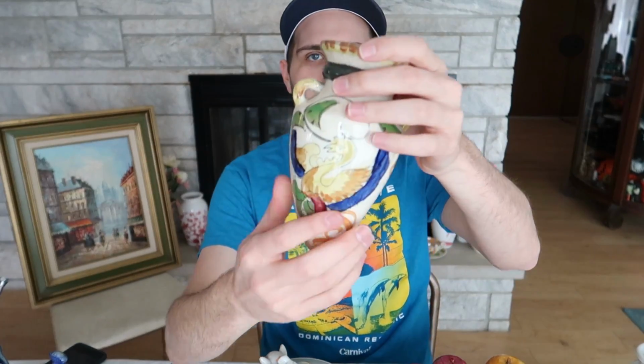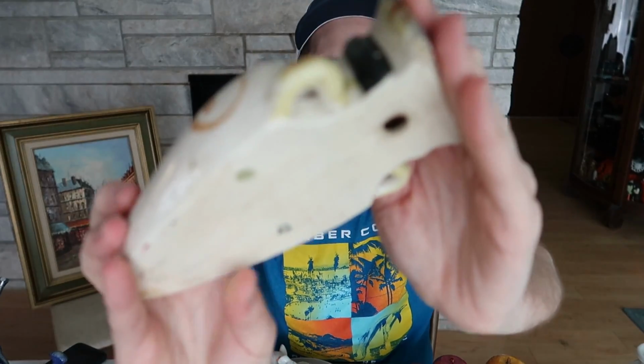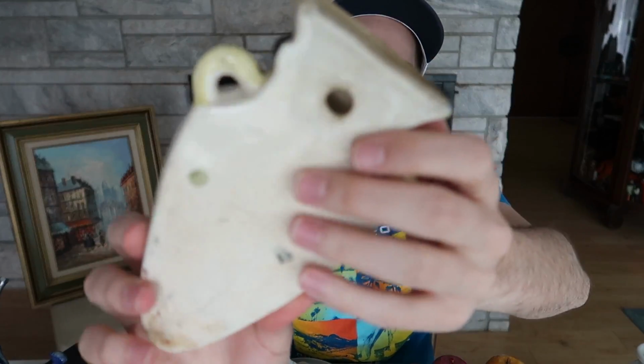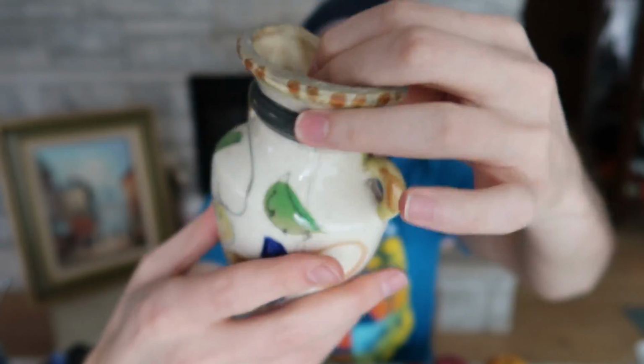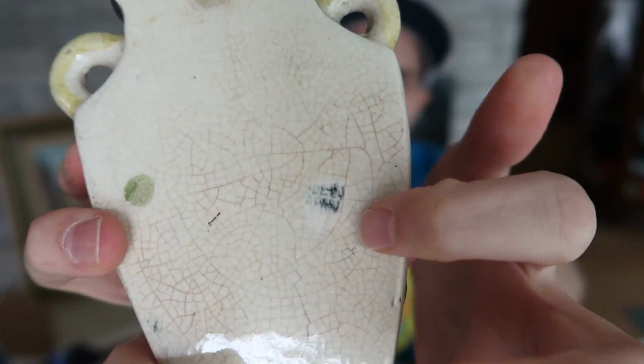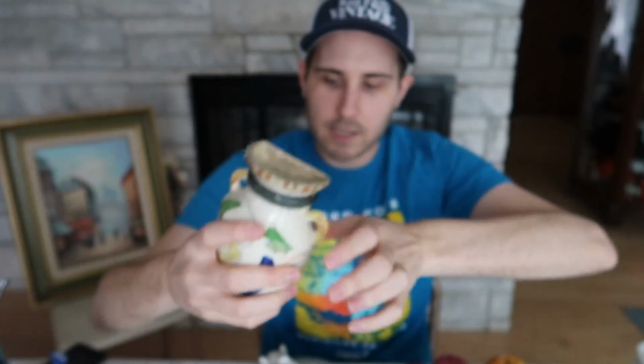Okay, so I did get this awesome wall pocket. It's a wall pocket vase. Looks like a vase, but it's flat on the other side. So you can hang this on your wall, and it is made in Japan. Nice decoration on it. We've got what's left of a made in Japan mark, barely legible. 1930s little vase guy. Lots of crazing, but I don't really see any large chips, so that helps.